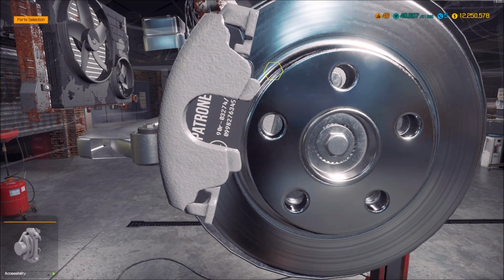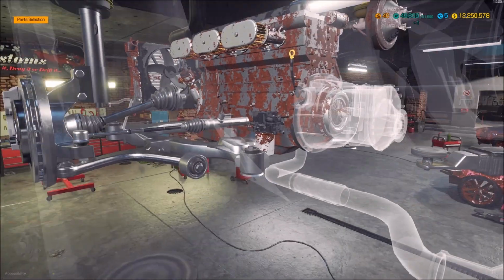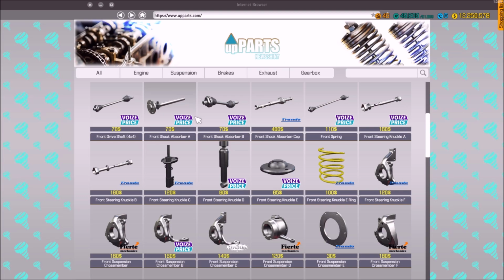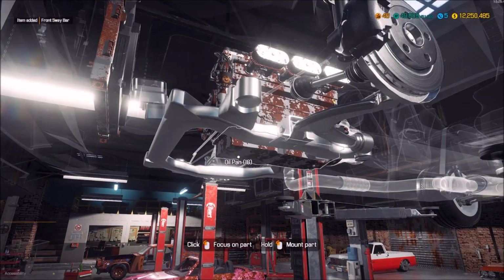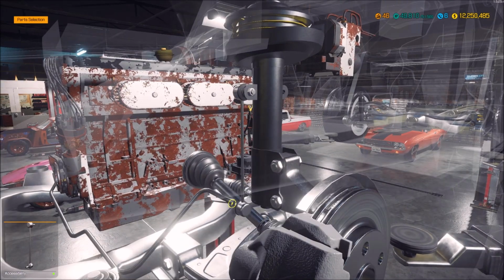I really find it odd that it's like that, though. Alright, I need a front sway bar. And I know I probably just screwed up. Yeah, it's just a normal sway bar. Got it right on the A-links, huh?